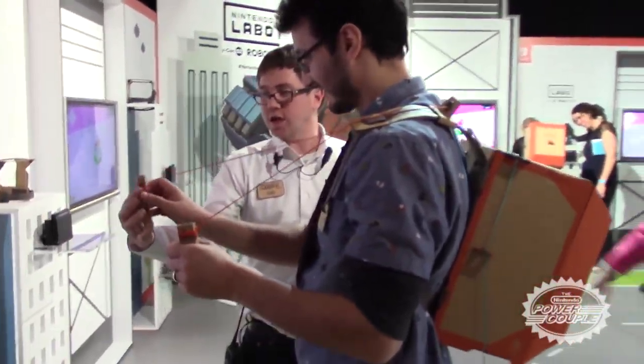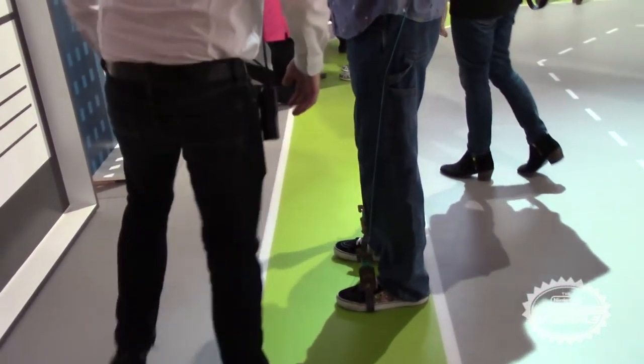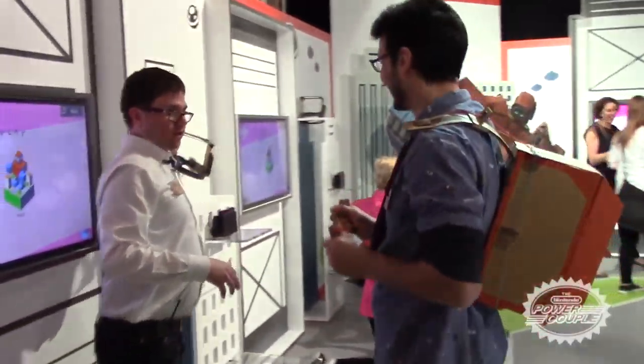Number four. As a tall person, I was really excited to see that the robot Toy-Con can be adjusted based on your height. That means that kids and adults of all ages and sizes can dress up as a fighting robot and enjoy Labo.